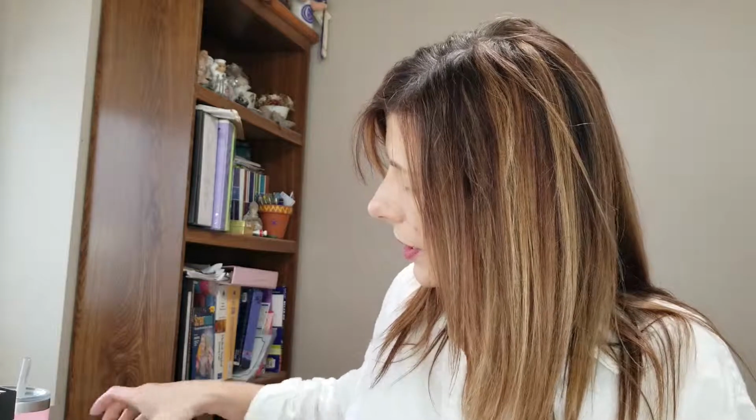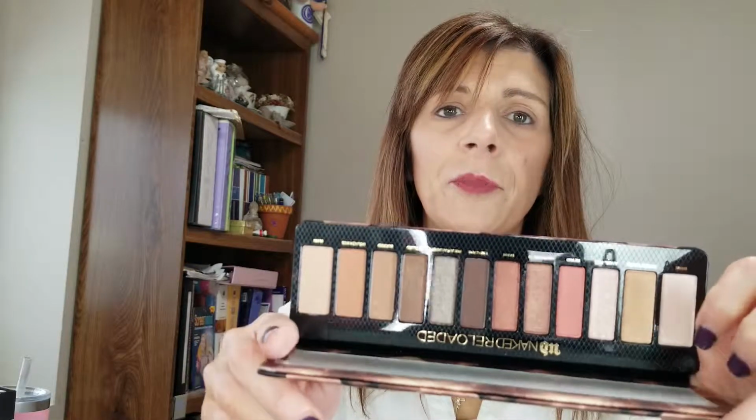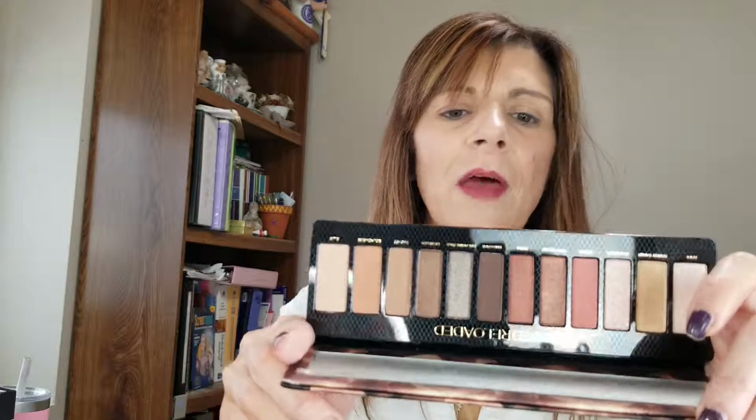And then I ordered online from Ulta the Naked Reloaded palette. I am extremely excited about this one. Here is the packaging. It is just beautiful. And then when you open it up, these are the colors. It's nice packaging. It's nice and soft. I mean, you know it's cardboard, but it seems like it has fabric over it.